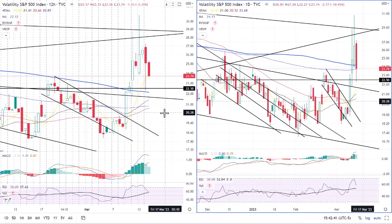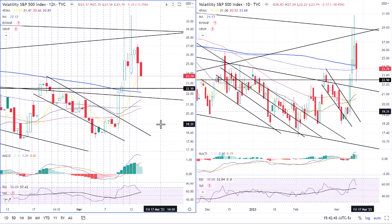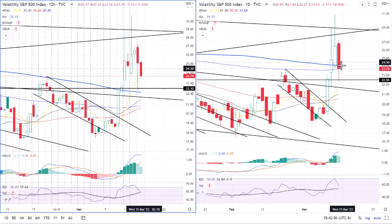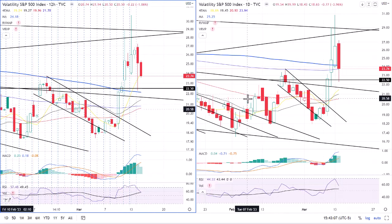Finishing up here with the VIX on the 12-hour and the daily chart, you can see momentum here is to the downside. We threw big wicks through the trend lines and got rejection here today. We did find a little bit of support at the 2250 level like we thought that we might. We'll see if this breaks down here tomorrow, looking at 2164 as the next level. So pretty tight levels here. If we do break down from there, then we're looking at 2065 back in this previous consolidation zone.